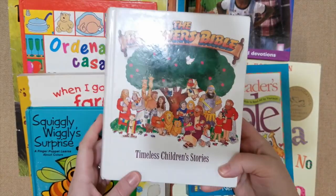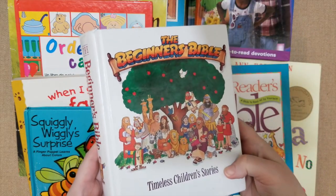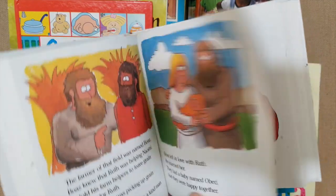Bible. It's our Bible. We just finished the whole entire Bible. We probably read this a few times last year. This year we just finished it. And this is my favorite Bible, Mom, of all times.